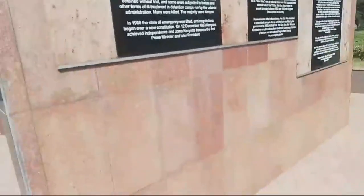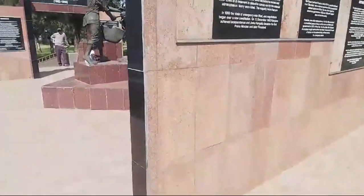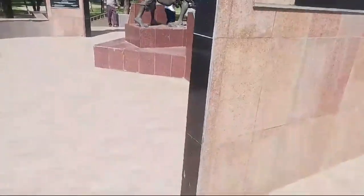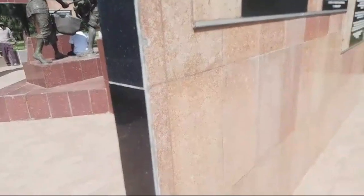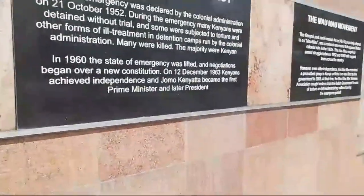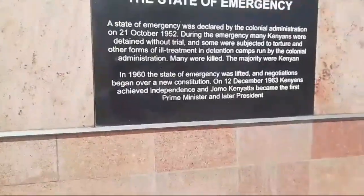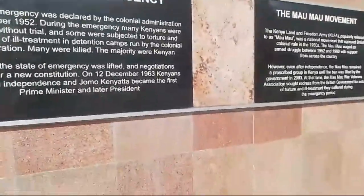In honor of the memorial of the victims of the torture and ill treatment during the colonial era, that was in the years 1952 to 1960. Now, I'll show you this statue later. So here you can see the state of emergency. The state of emergency was declared by the colonial administration.